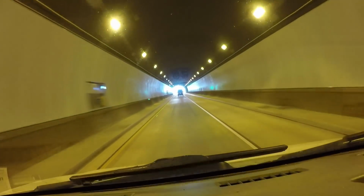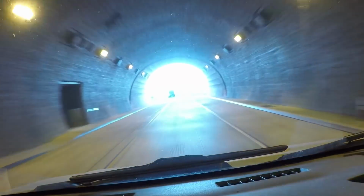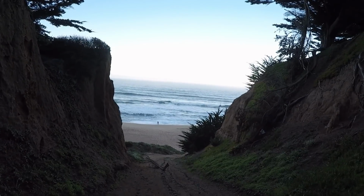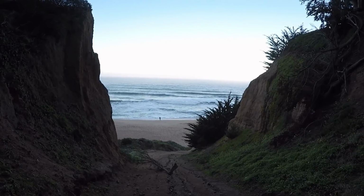Start out by doing some surf perch fishing. High tide's about noon, low tide approximately 6:30 p.m. We got a moderate swell going. The perch are still biting. I think it's going to be a good day.